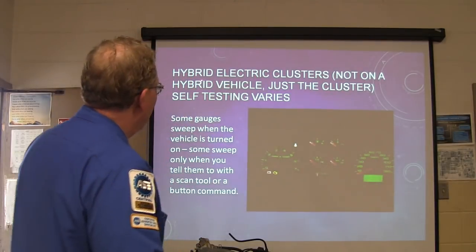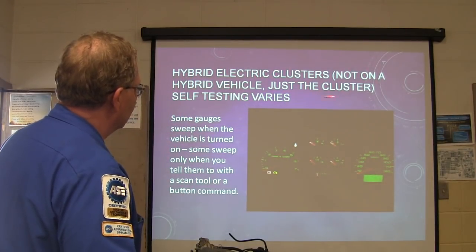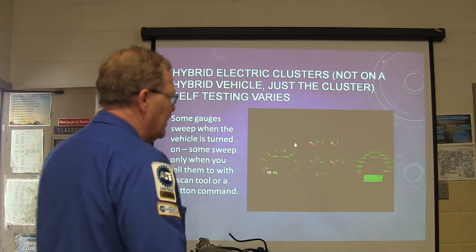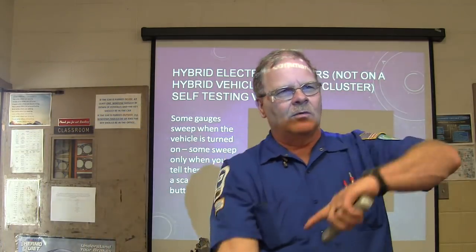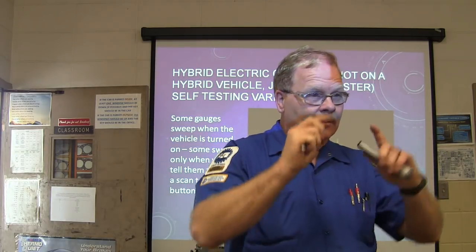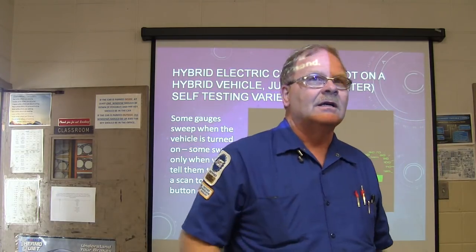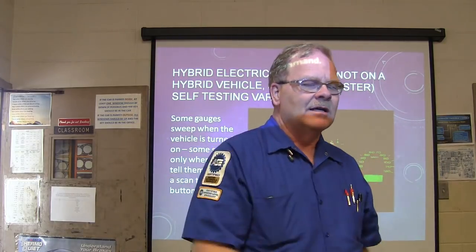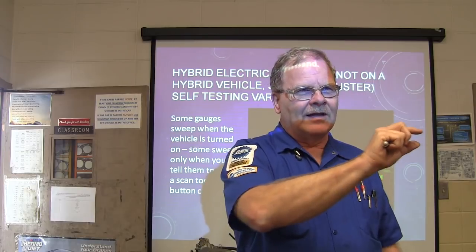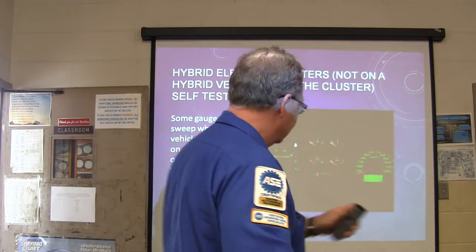All right. Hybrid electric clusters, not on a hybrid vehicle, just the cluster. Self-testing varies. Some gauges sweep when the vehicle's turned on. How many of you have turned on a key and seen the gauges go all the way and then go back? That's one that's got a computer in the dash. It's a computer built into the instrument cluster, and that's how it does a full self test. Some of them will light up all the segments on the odometer with eights all the way across, and then drops off.